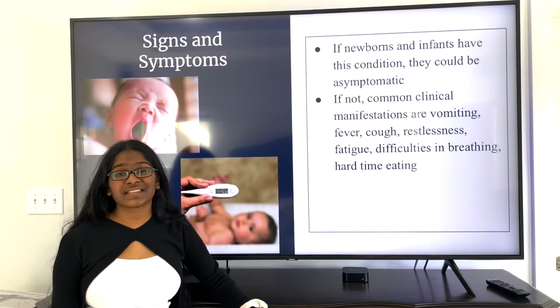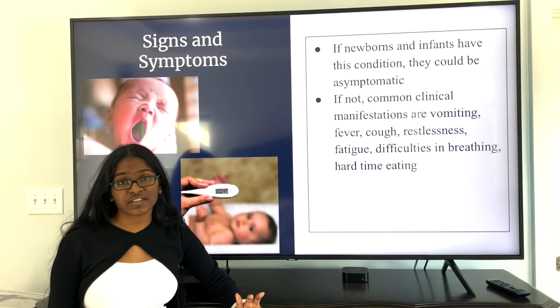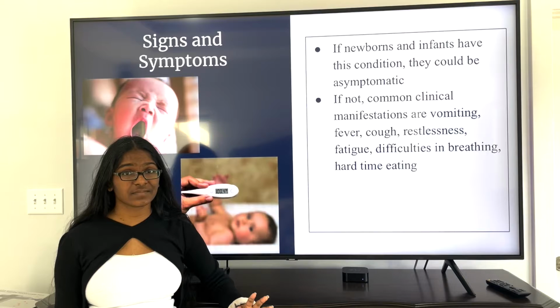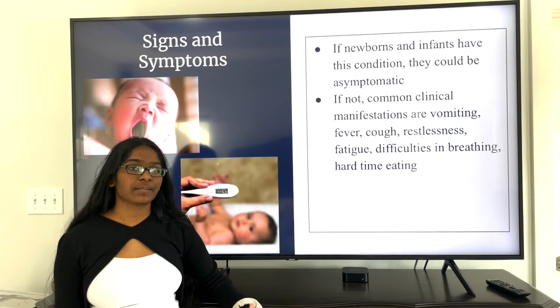However, in some cases, they could have signs and symptoms, and the most common signs and symptoms in newborns and infants are vomiting, fever, cough, restlessness, fatigue, difficulties in breathing, and having a hard time eating food.